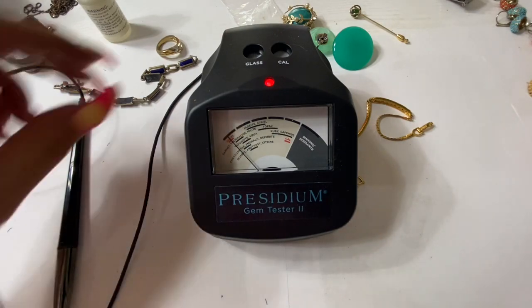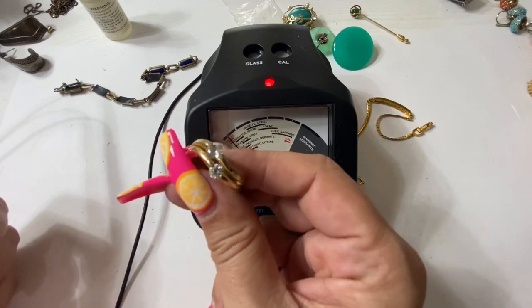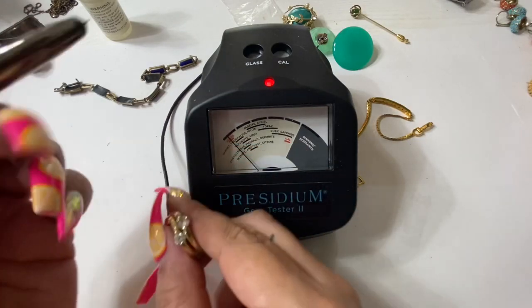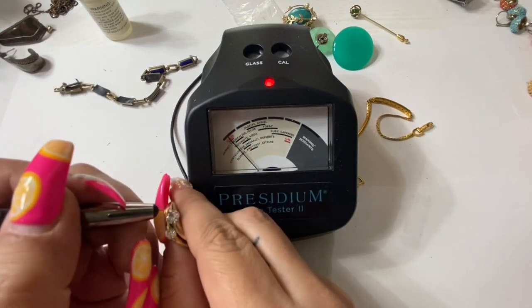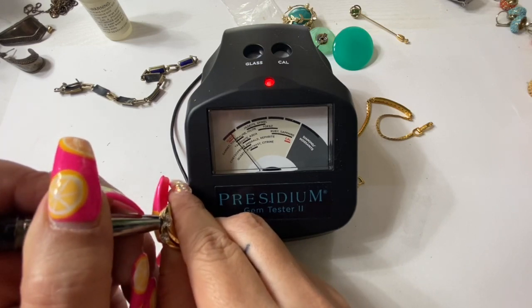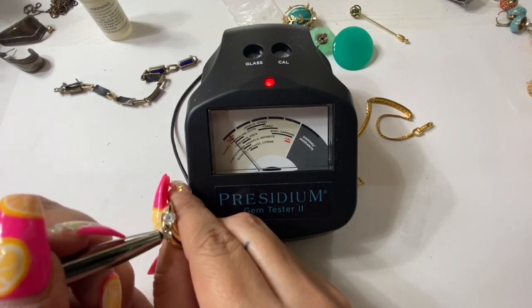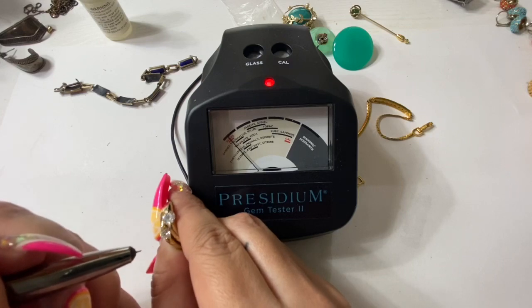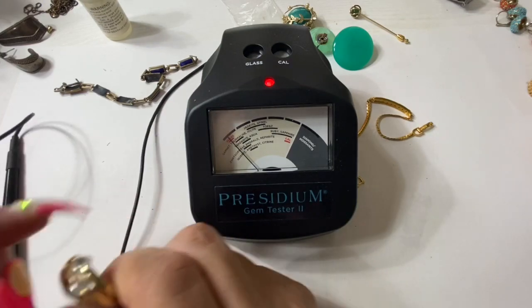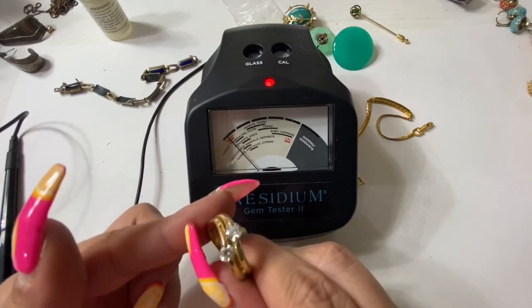All right, so then there was these, which I don't think are real, because I would quit my job if those are real. I'm just kidding, I wouldn't do that. Maybe I would. Okay, so let's check. Nope. So those are probably just glass, since it moves the glass line. If it didn't move at all, it would be just like a plastic or something. So I'll see if I can clean it up. If not, it'll just go into mystery.